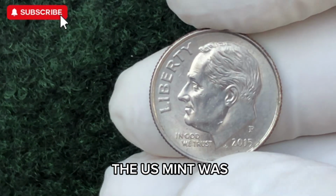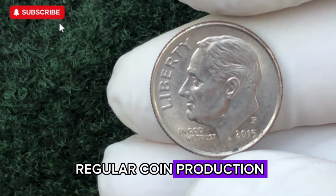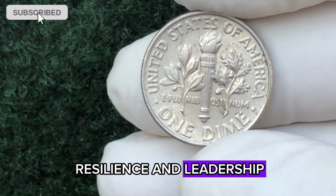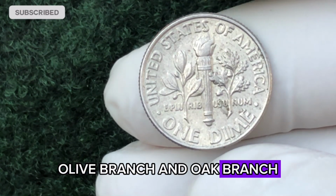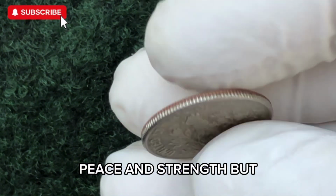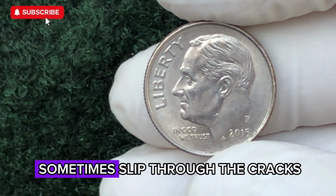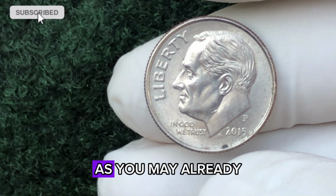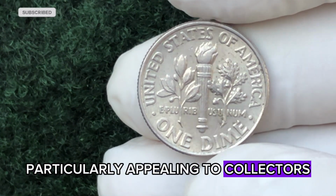In 2015, the U.S. Mint was actively producing millions of dimes as part of its regular coin production. The design of Roosevelt on the obverse continued to symbolize American resilience and leadership, while the reverse, the torch, olive branch, and oak branch, stood as a lasting emblem of liberty, peace, and strength. But like any large-scale production, small errors and variations sometimes slip through the cracks. These small imperfections or deviations from the norm, as you may already know, are what make coins like the 2015 dime particularly appealing to collectors.